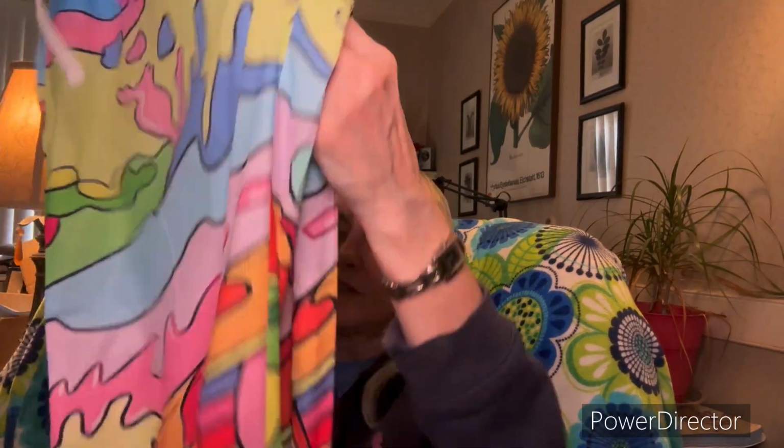Thought those were awesome. They had different patterns, different colors and all kinds of things, but I really like these hippie ones. They're very hippy dippy, so I grabbed those. Very 70s.